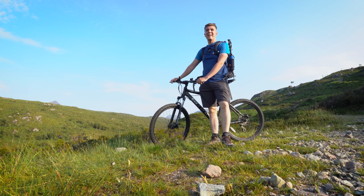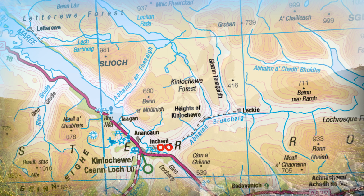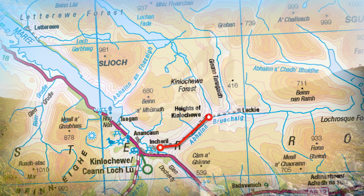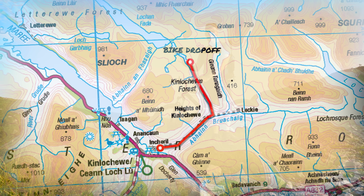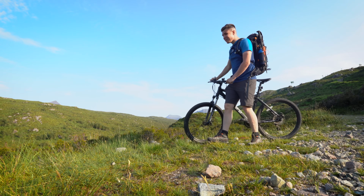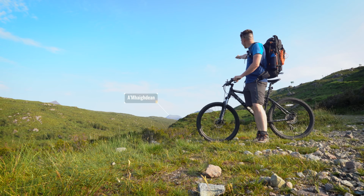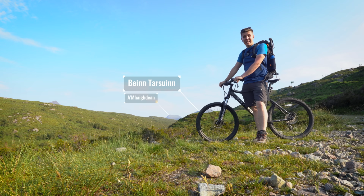So the start point for this epic adventure is just outside Kinlochewe in Shenavall, and you can actually cycle a fair bit up the path there. There's a little bit of pushing towards the end here, but that'll pay off once I'm coming back down. So you might just be able to see 2 of the Munros in the background there, and the furthest away one is hopefully where I'm going to camp for tonight.